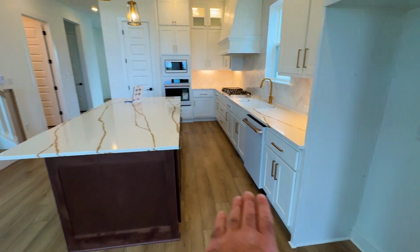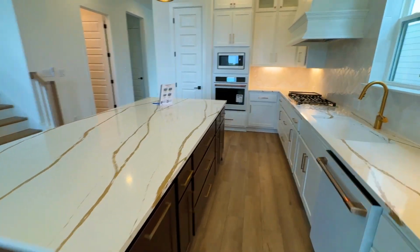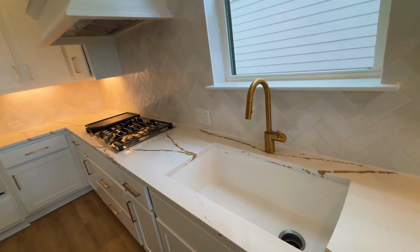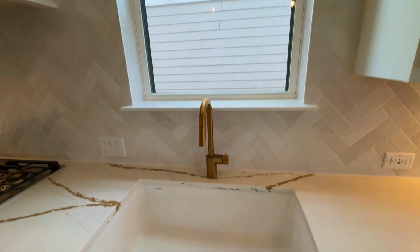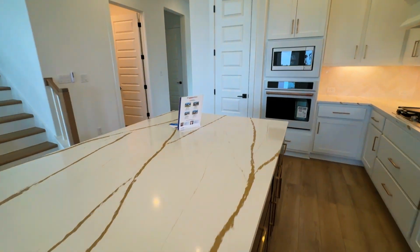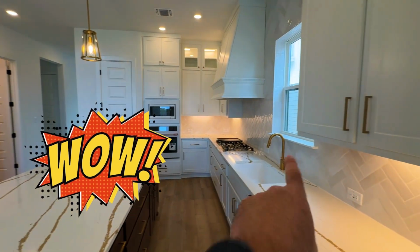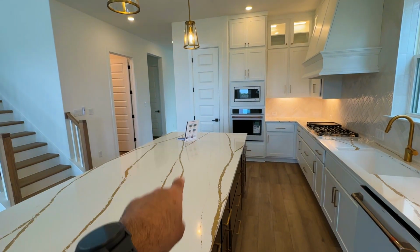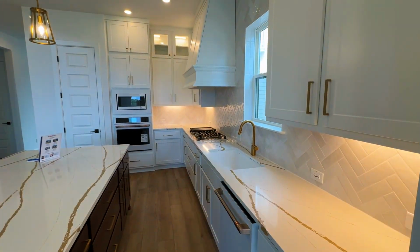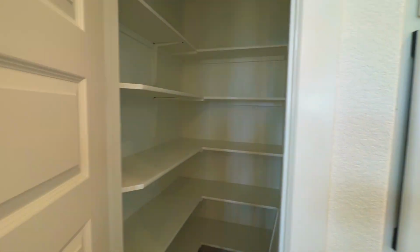I like the 2-tone, right? You have the white cabinets here with the brown, kind of a lighter brown island. I know I have a lot of buyers that would love this, where the sink is not on the island. That is a huge win for certain buyers out there that have asked me, can you find me a house with no sink on the island? Well, here it is. Let's see the pantry. Nice, walk-in pantry.